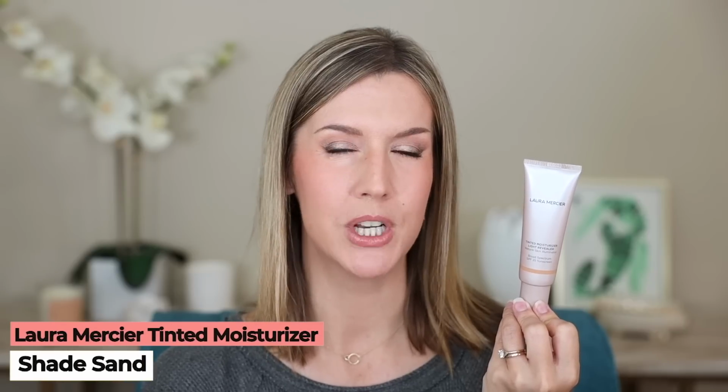We have a few line expansions in today's video, and this is one of them. This is the Mercier Tinted Moisturizer Light Revealer Natural Skin Illuminator with Broad Spectrum SPF 25. That was a mouthful. So this is $48 for 1.7 ounces, so you get a lot of product for your money. There are 14 shades. They are supposed to span across skin tones. I am in shade Sand, which is a little bit deep for me now, but I think in the dead of summer, this is going to be just fine.